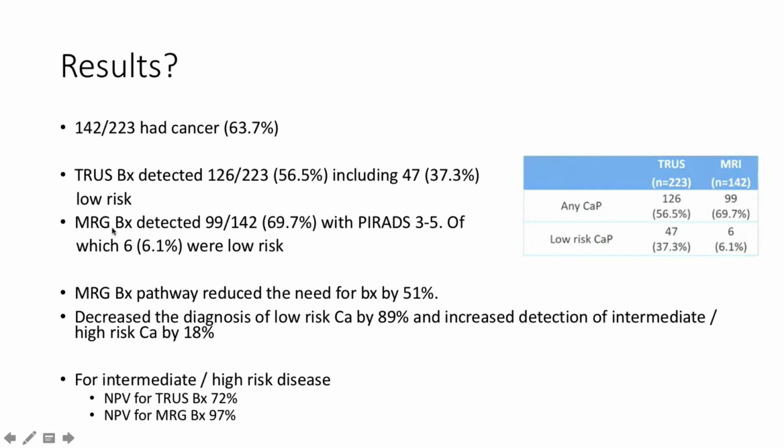MR-guided biopsy detected about 70% of patients, so 99 out of 142 patients who had a suspicious MRI, of which only 6% were low-risk. So they found that the MR-guided biopsy pathway reduced the need for biopsy by about 50%, decreased the diagnosis of low-risk cancer by about 90%, and increased detection of intermediate and high-risk cancers by 18%. So they found that the negative predictive value for the TRUS and the MRI-guided biopsies are shown there.